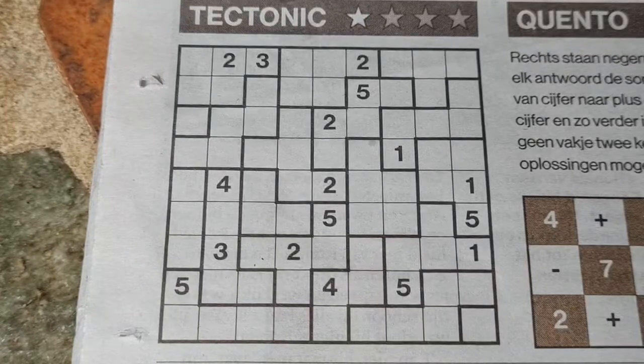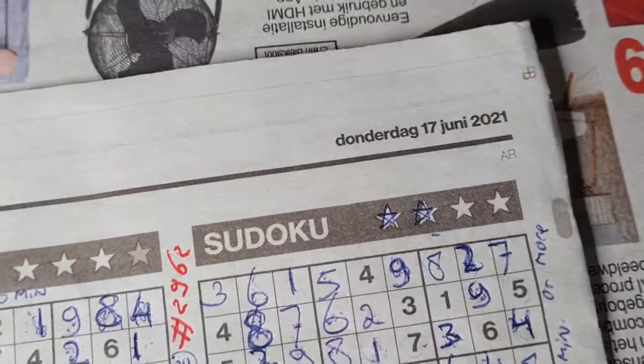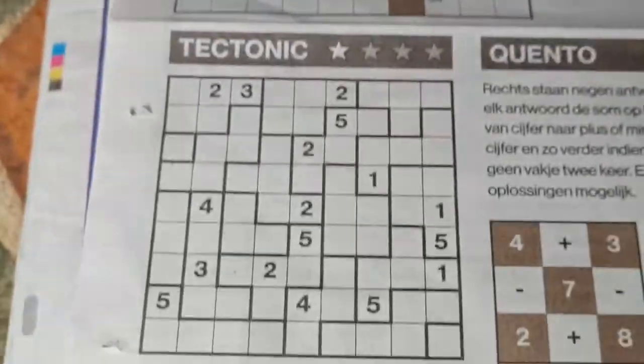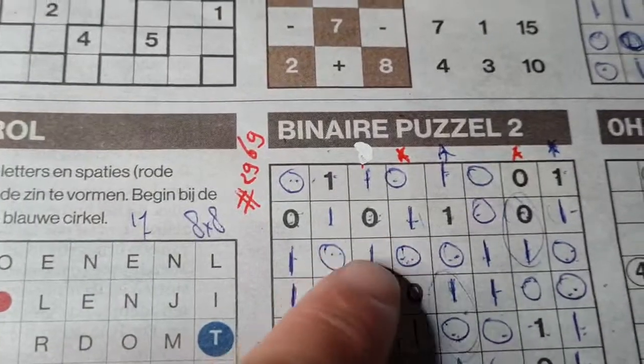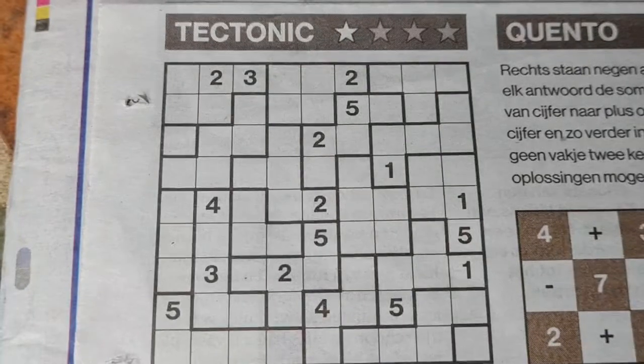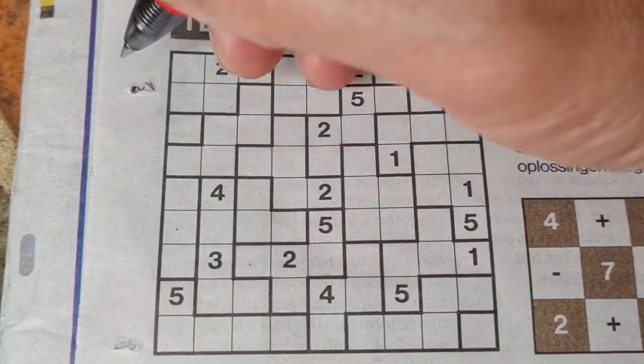Hi guys, welcome back with the fourth and last puzzle in the edition of yesterday. Yes, in addition to yesterday's newspaper, Thursday, June the 17th, 2021, we have one puzzle left because I have solved the 1 star, the 2 stars, and the binary. This time the last puzzle is a tectonic with 1 star.